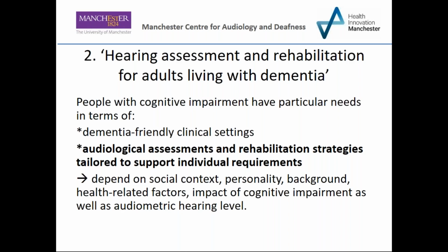And I think this is what we really need to focus on when we're thinking about setting up these clinics for people with cognitive impairment: there is not going to be a one size fits all. So there is going to be some trial and error, and it's going to require a really flexible assessment and setup process, which I guess is quite hard to do.